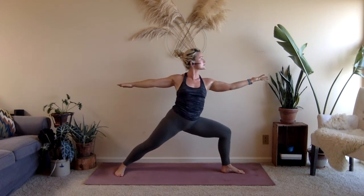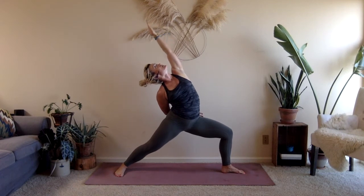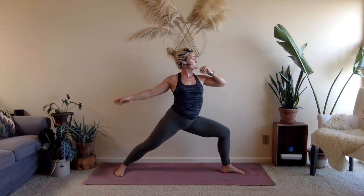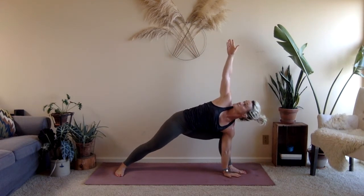Flip the left palm up, inhale, reach forward. Exhale, reverse warrior. Inhale back to warrior two. Side angle. Left hand finds the earth just inside the right big toe. Right fingertips toward the sky. Gaze goes up.